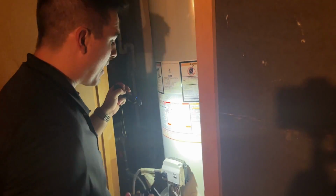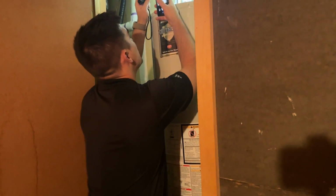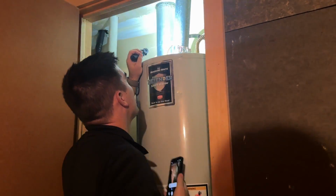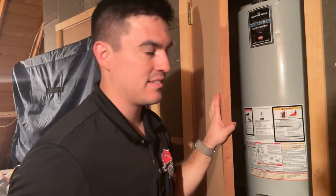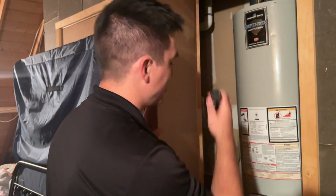Look for things that the homeowner may or may not be aware of. And then I always check venting, and this is good. I've been in a lot of homes where the venting is not connected, and it's in a garage space where they spend a lot of time, so that can be a hazard. I always check that for that reason.